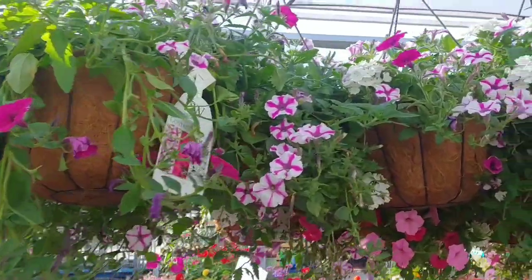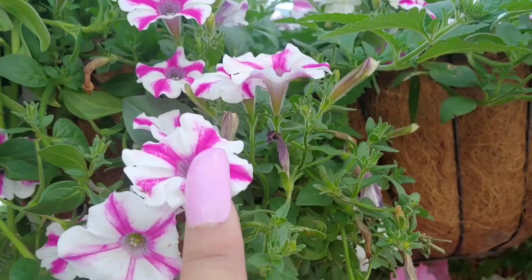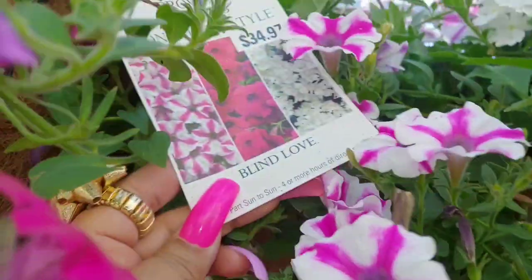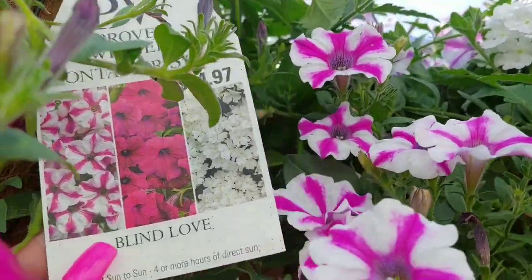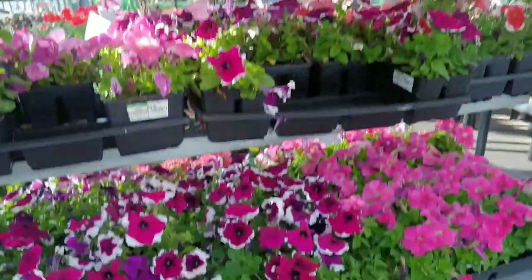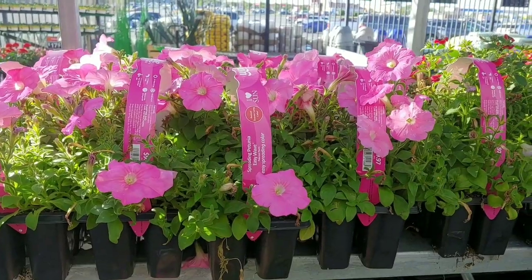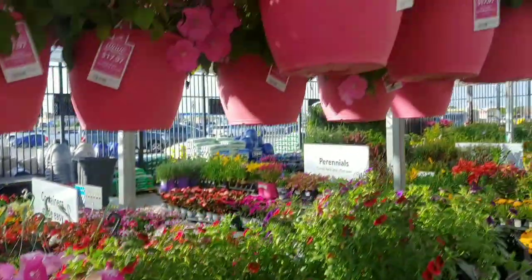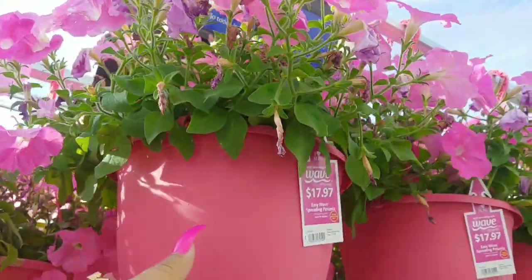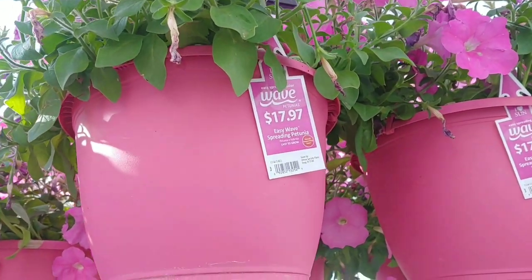Purple flowers again. I have to take a peek. I love the Barbie pink striped ones. Oh, my poor allergies. Like when the container's pink too. I have one already, but I like it when it comes like that. For $18, the spreading petunias.